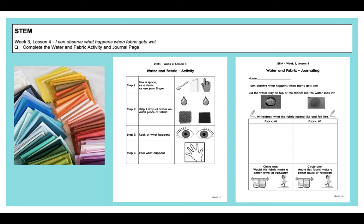Circle which one you think that fabric would be better as, a towel or a raincoat.